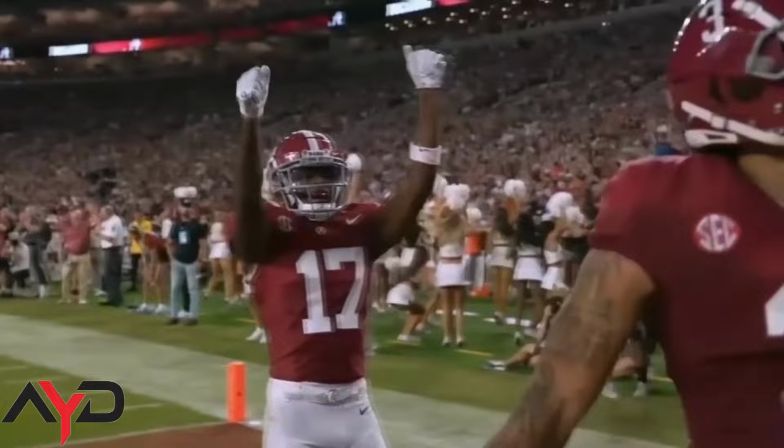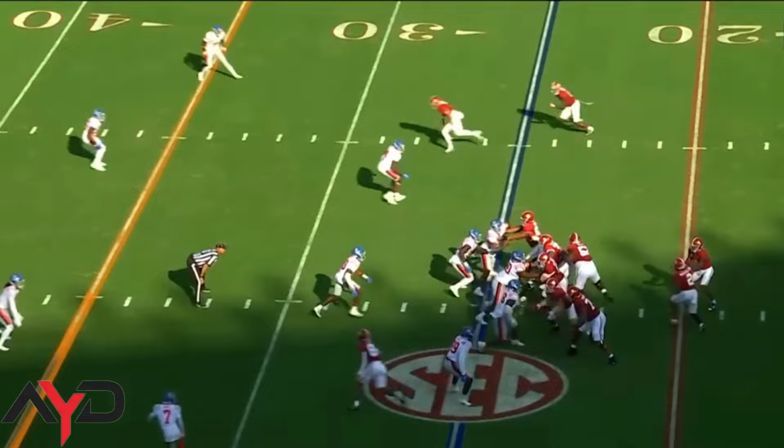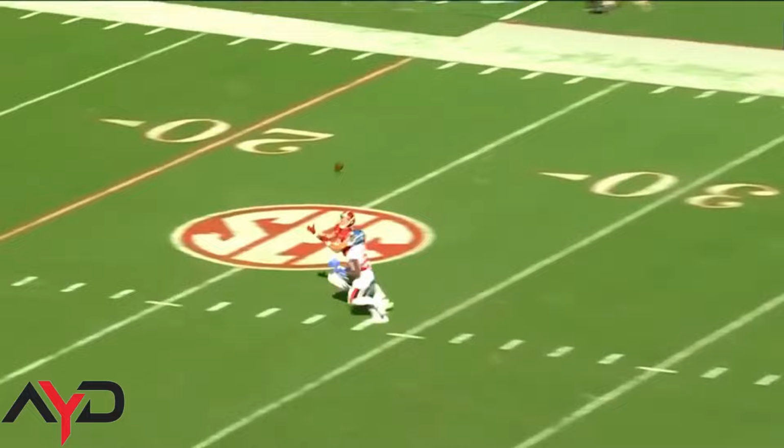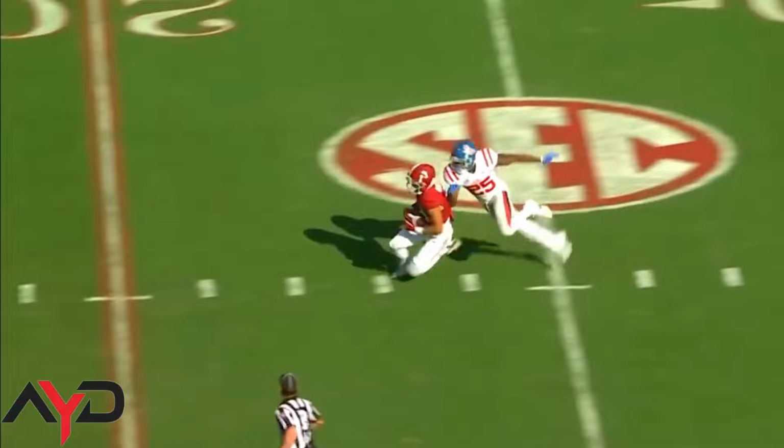Mismatch against a safety in Jaron Thompson, who cannot stay with him one-on-one. Milroe off the play fake again, sets up in the pocket, throws long, looking middle of the field, and he has a man. What a catch! Young receivers, look at this. Watch the way he locates the ball. He's looking to his left, comes back over to his right. That is not an easy catch. They say he's the go-to guy.